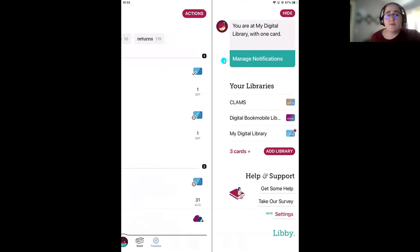Now, the first thing I want to point out here is up at the top of the screen, you'll see this box. Right now it's telling me to manage my notifications because I don't have any notifications currently. In this box, you'll always find any notifications that you have regarding a loan or a hold becoming available, or if a loan is going to return on its due date. And I'm going to tap into this menu to show you how to manage those notifications.